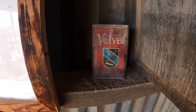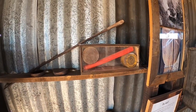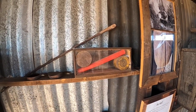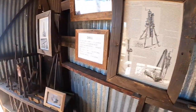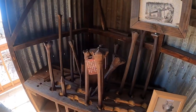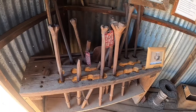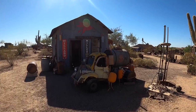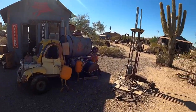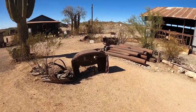Velvet pipe tobacco. Delicious. TNT. Blasting cap. Just love all the old relics. Everywhere you look around here, just old stuff.